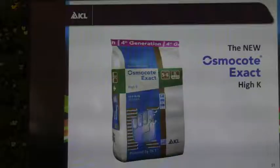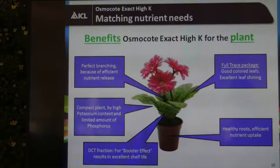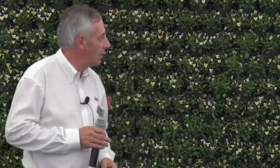We've now produced a new high K Osmocote with the dual coating that enables us to delay the release of the potassium until later in the crop, when the plant wants to flower. It gives us very compact growth, lots of branching, nice healthy plants that are easy to market, particularly good for perennials. You don't get them too long, you get lots of flower on a compact plant.